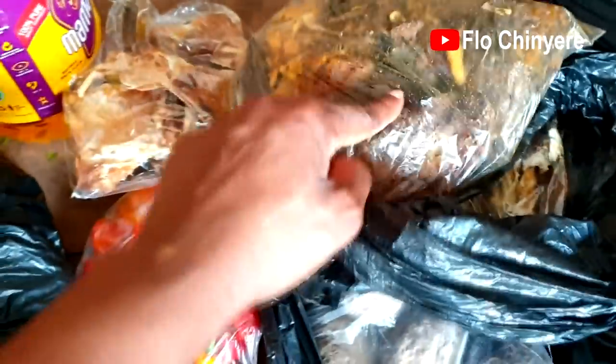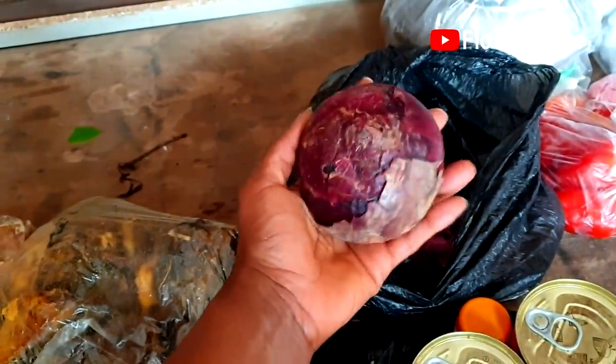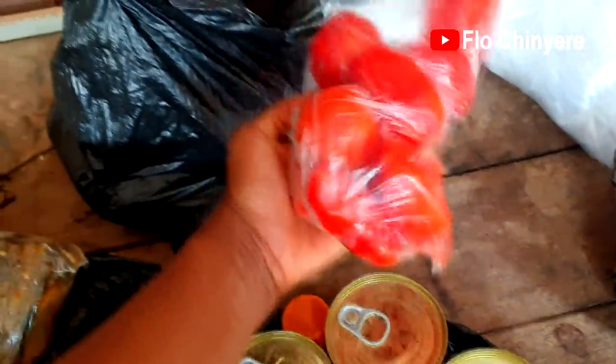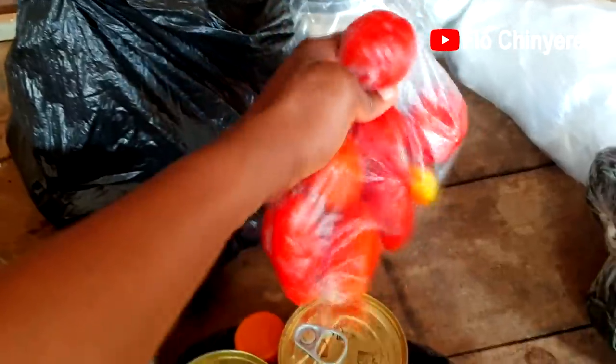1,000 each. This is 1,000 naira. This fish is 1,500 naira. It has a lot of fish heads inside, though. It's not like Mangala. This one is onions. One of it like that is 100 naira. It's quite big. Okay, this is tomatoes that I bought that we use for breakfast, like omelettes. This one is 300 naira.